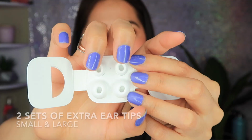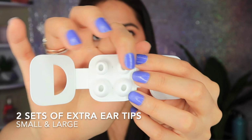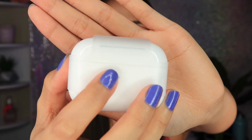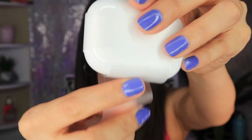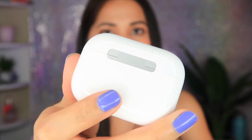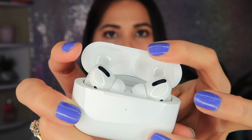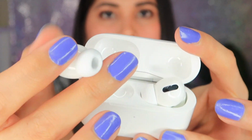You guys ready? Let's go. As usual, comes with their manual. Comes with a charger, guys. The same charger of the iPhone. They have extra ear tips for the small size, and they have also the large size. There you go. Wow. There you go, guys. Ooh. Take it out.